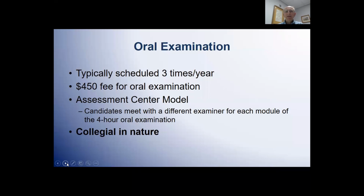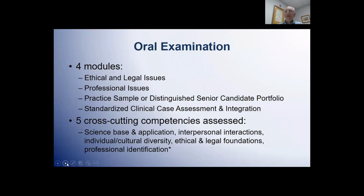And what I would say is, certainly my experience and others has been, that it really is a collegial experience. It really is something that helps people feel like you're showing what you know, and you're being able to have a great discussion. And it really is an interactive collegial examination.